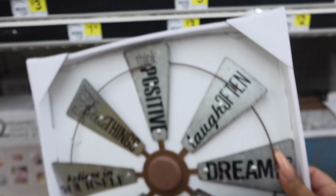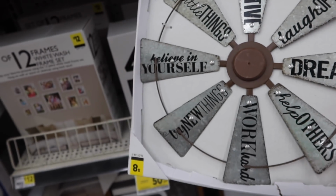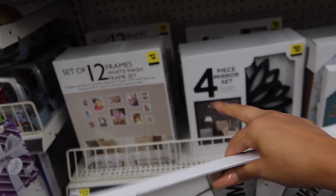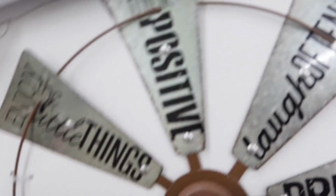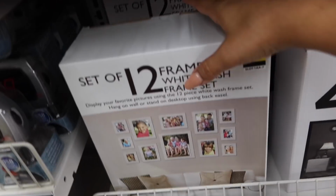And I just found this super cute windmill, I think this is what it's called, and this one is $8. So I'm gonna take these two because this one will look super cute on my mantle, and then this one up against my wall. Oh my gosh, I'm so excited.